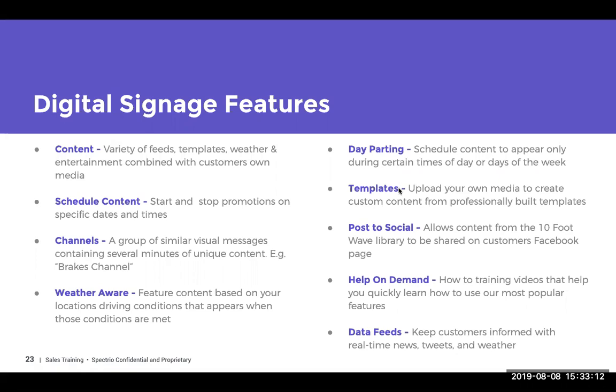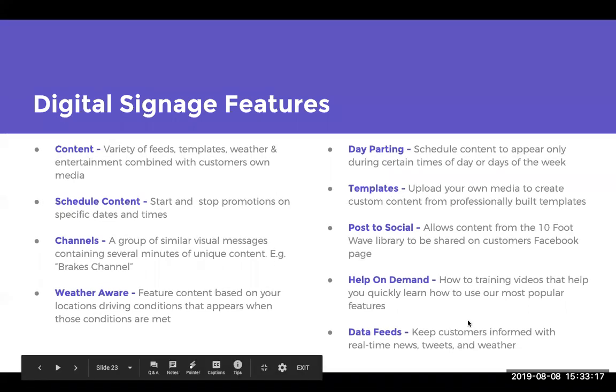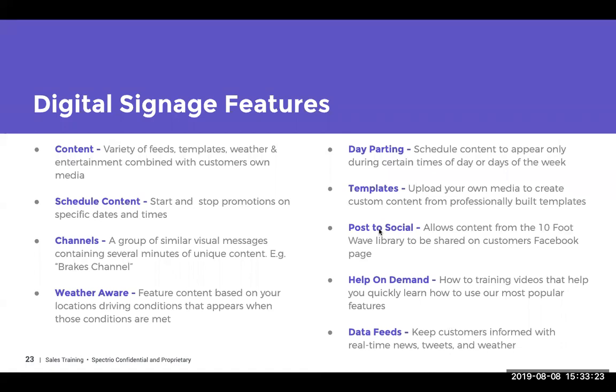I covered on templates, again, the ability to upload their own media. Data feeds, which is going to be your RSS, weather, and other. Post to social is interesting. It allows them, your customer or you, to take any of the content they're loading on their own or a good majority of the content we have in our library, and then as long as they're an administrator for their social media site, and it's going to be mostly Facebook right now, it allows them to take that content and then schedule it on their feed for Facebook, right?